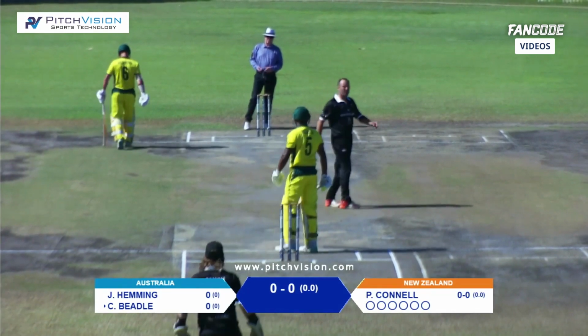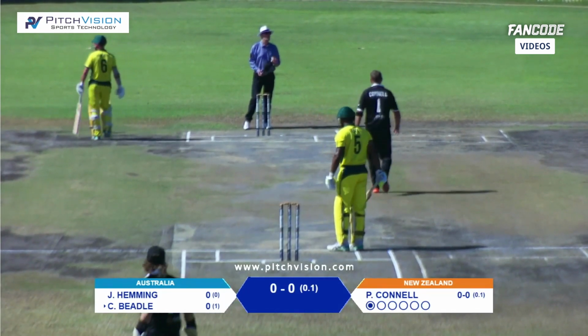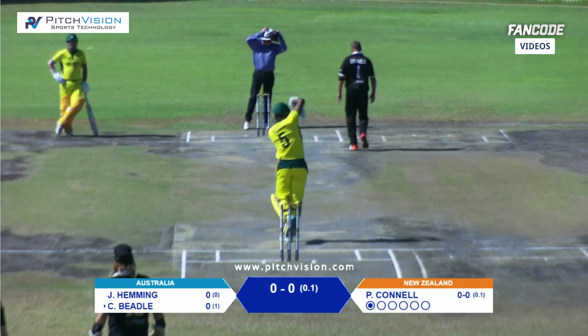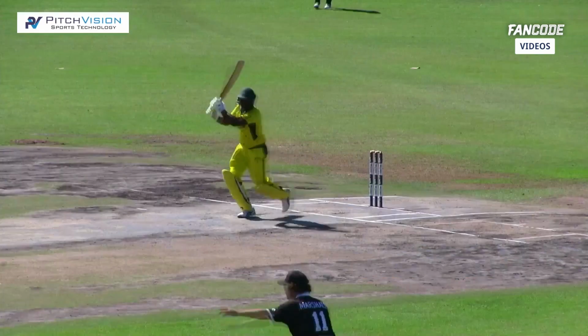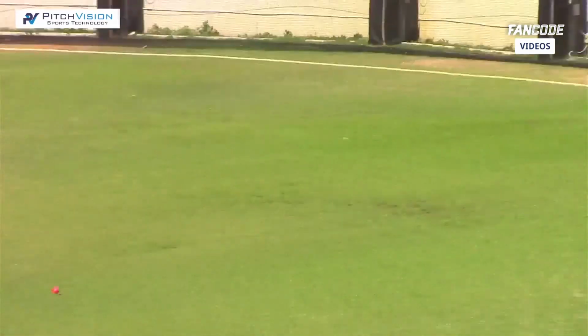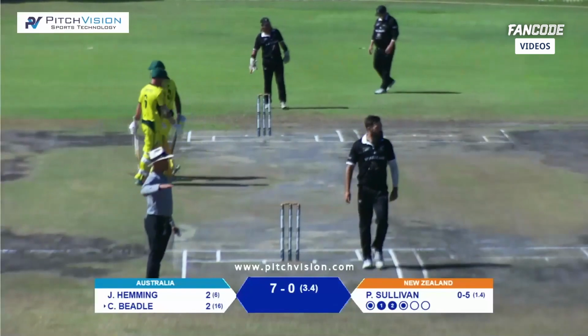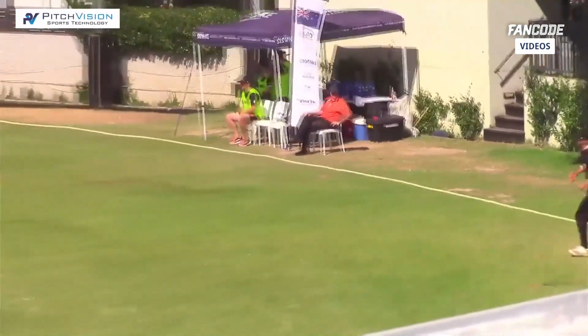Good positive start, Peter Connell. One thing this New Zealand team will be looking to do early doors is take a couple of wickets. Overtossed a little bit that time and driven beautifully by Cos Beadle out to the extra cover boundary for the first 4 of the Australian innings. Nice shot.